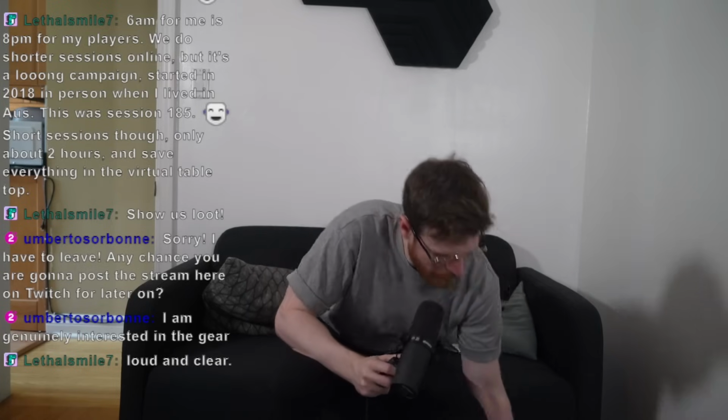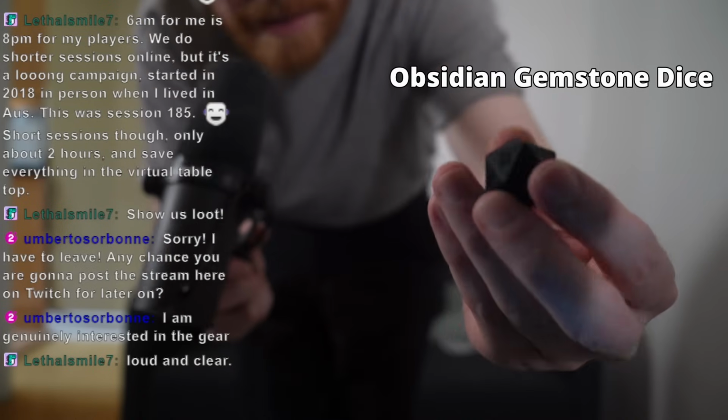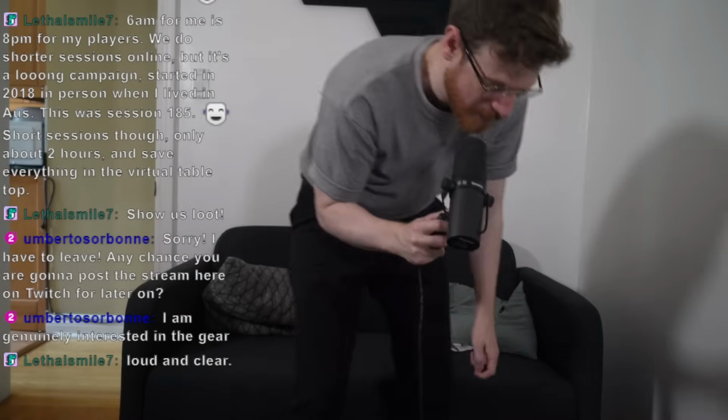And I found these dice from a company called Dice Envy. Looks-wise, you're not going to be able to see the numbers, I don't think. But this is supposedly obsidian, gemstone dice, which is all black, which is impossible to read, but really nice to use and really weighty.